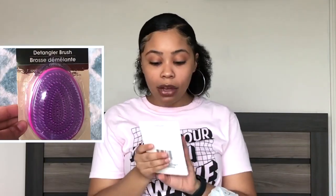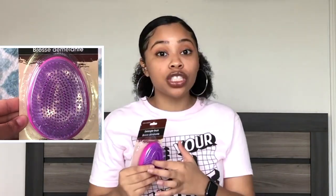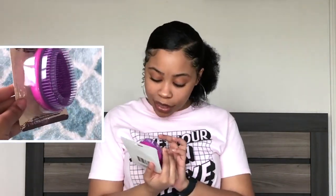Okay, guys. So now for the hair bag. First thing that I pulled out of the bag is a detangler brush. Now guys, it's so weird because this brush literally looks like the Tangle Teezer that I have. This actually seemed like it could work some wonders for my curls, okay?